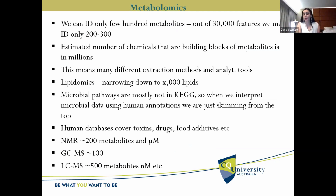But the problem with this method is that at the moment, we can probably identify maybe 1, 2, 3, 5% of the features that we have. Other features will be predicted by the instrument. The mass spectrum will predict a name and structure, but we probably won't know what it is. The estimated number of chemical building blocks is in the millions, whereas when we do sequencing, we have ATCGs, we don't have much. When we do proteomics, we've got 20 amino acids, but here we have much, much more diversity. But again, we have issues like different extraction methods.